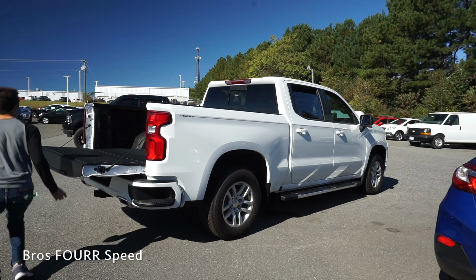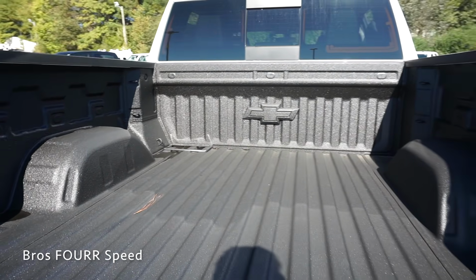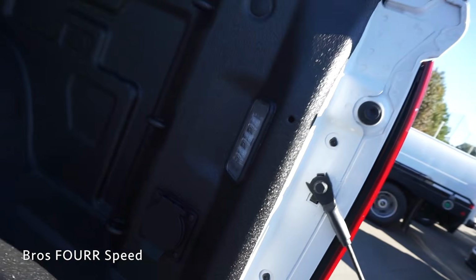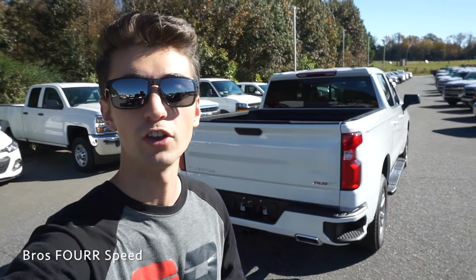Tailgate is closed. This bed also has a full spray-in bed liner. We have a ton of tie-down hooks all around. You can see the large Chevrolet badge. And then on each side we do have LED lights and then a 3-prong outlet. So that sums up looking at the exterior of the all-new Silverado.